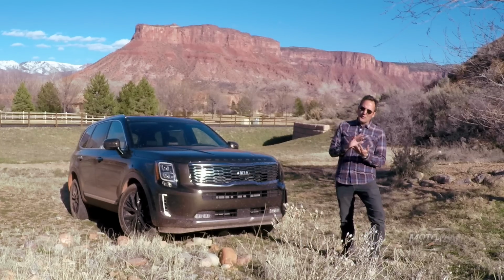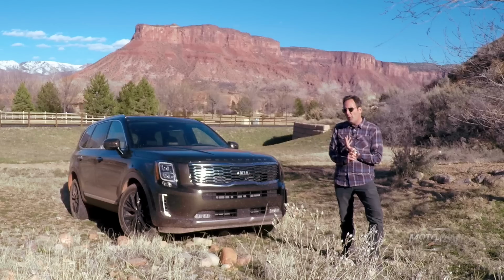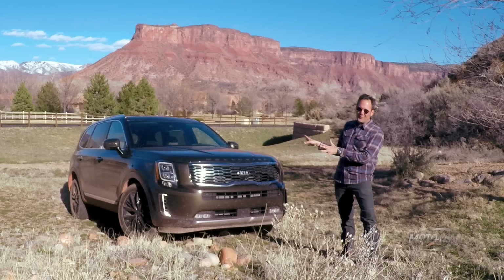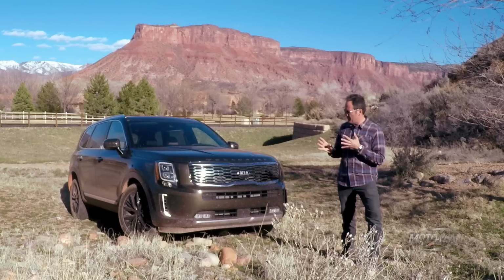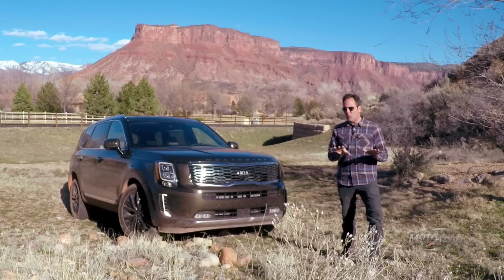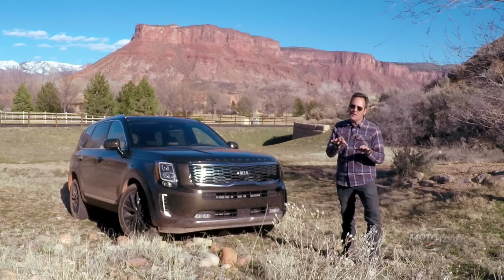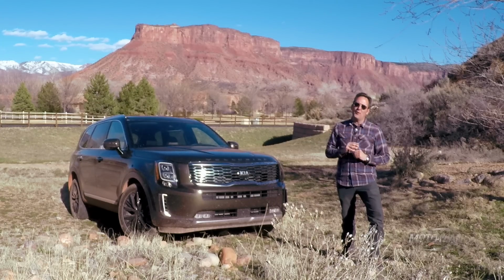So there are 5 different settings. There's Eco, Smart, Sport, Snow, and all-wheel drive lock. In Eco and Smart, it's 100% a front-wheel drive vehicle. In Snow, it's 80% a front-wheel drive vehicle. In Sport, it's 65% a front-wheel drive vehicle. Only when it goes into all-wheel drive lock is the power evenly distributed amongst all 4 wheels. But here's the catch. Go over 40 miles an hour and it's front-wheel drive.